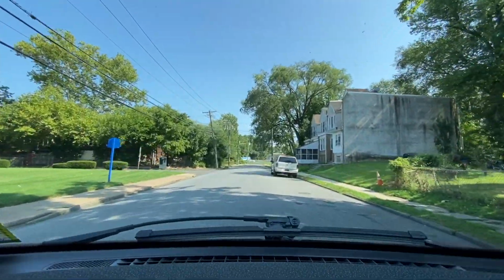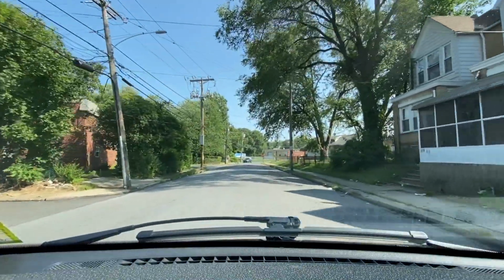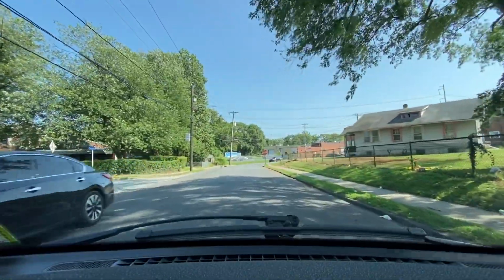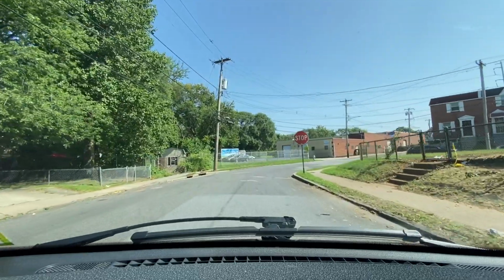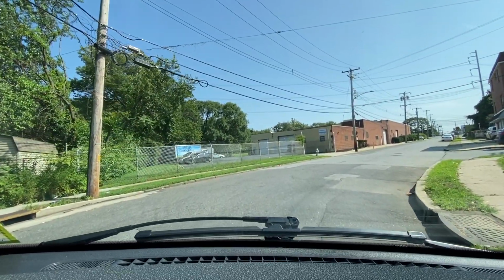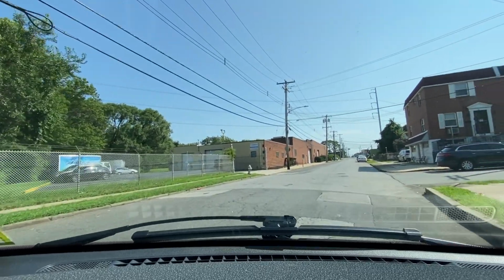On my left-hand side, welcome to Parkview Court Apartments. We're passing Coventry. We got the little Mini Cooper over here tricked out. All right, make a complete stop at the stop sign. We're at 5th and Fern Street.